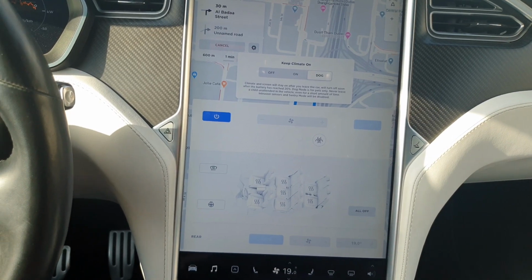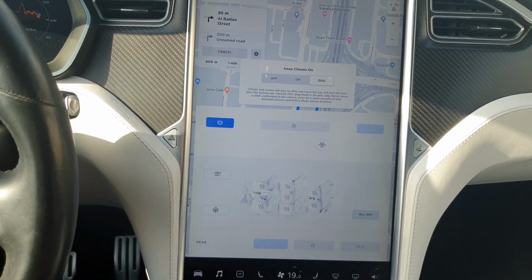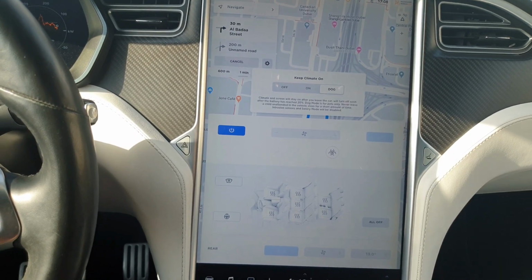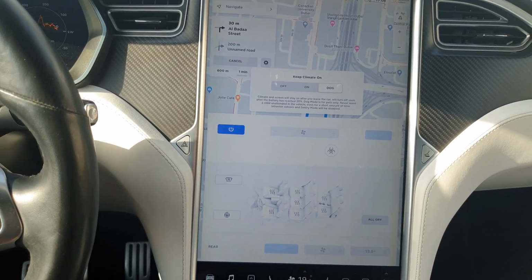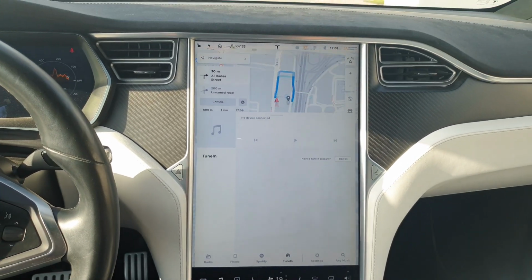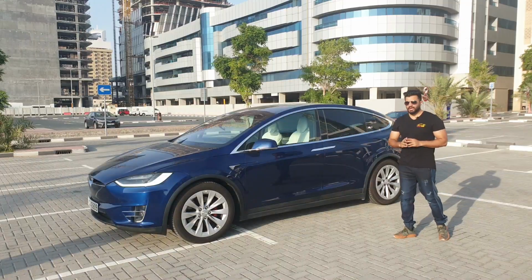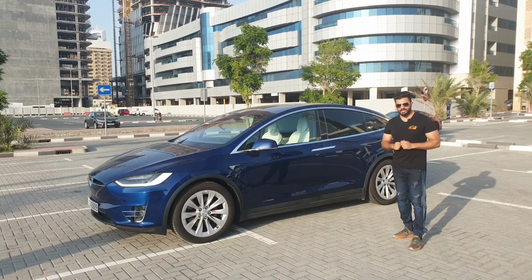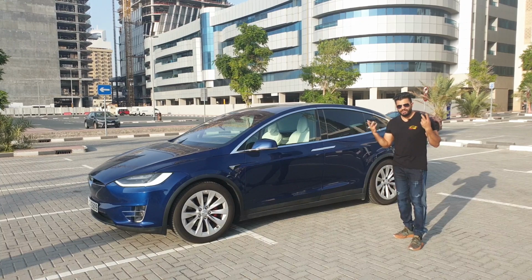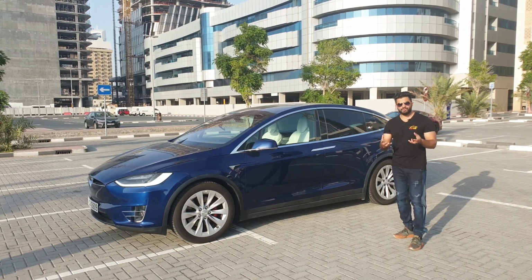So when you're out, the air condition will still work and it will turn off after the battery has reached 20%. So this is something amazing in the Tesla Model X. So guys, this is the Model X of Tesla. Let's go for a drive and find out how you feel when you drive a car without engine.